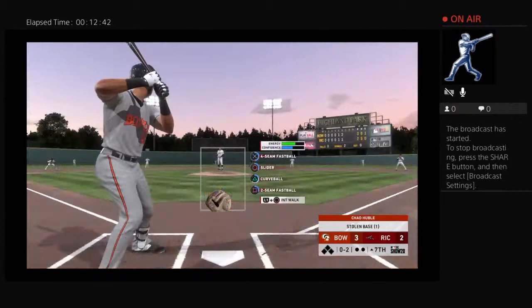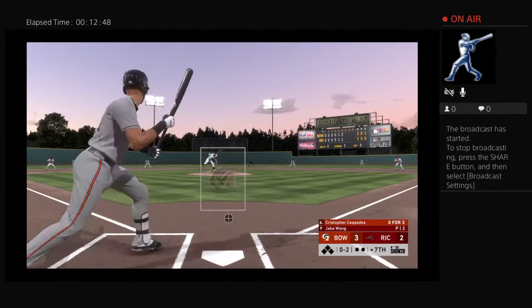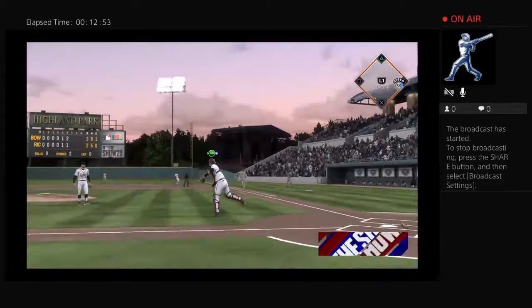Seventh inning ready to roll. And standing in is the DH, Christopher Cespedes. Try to bunt for a base hit here as he gets this one down. But the throw will beat him at first, so the bunt for hit attempt is snuffed out.